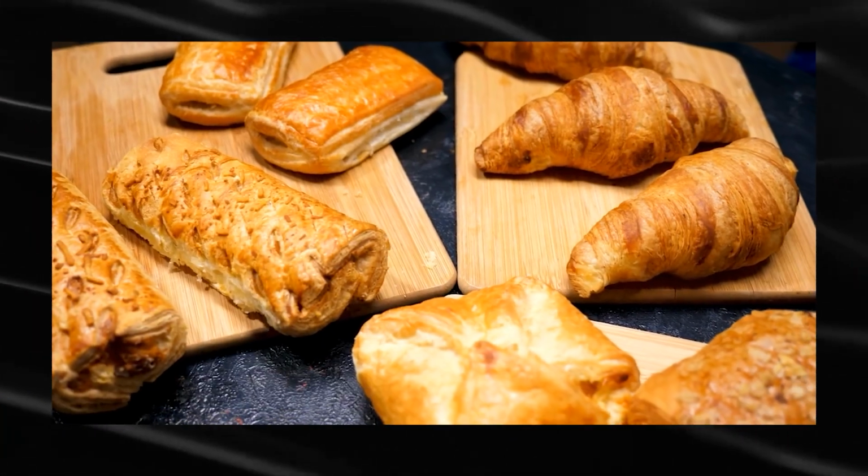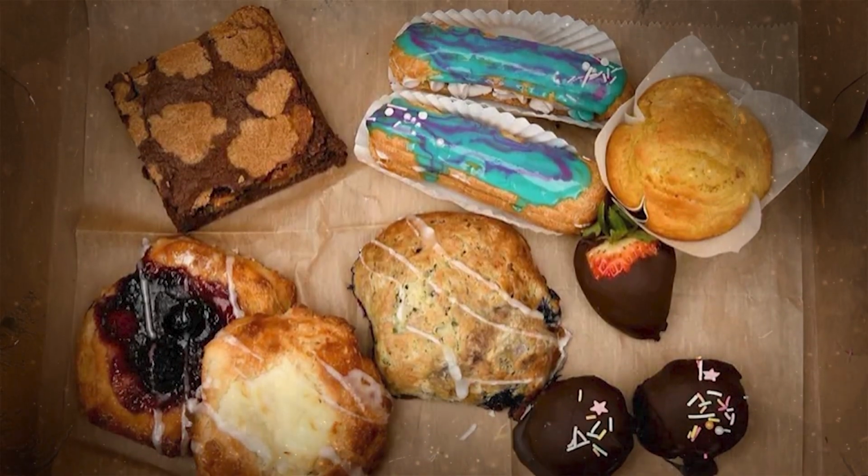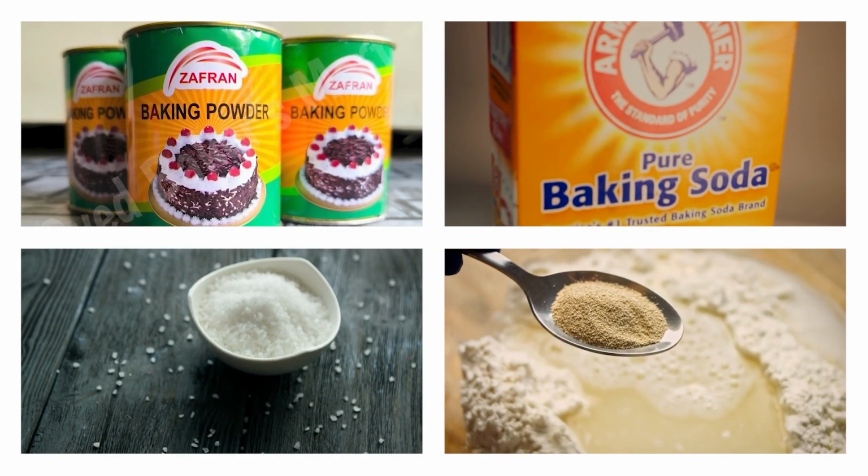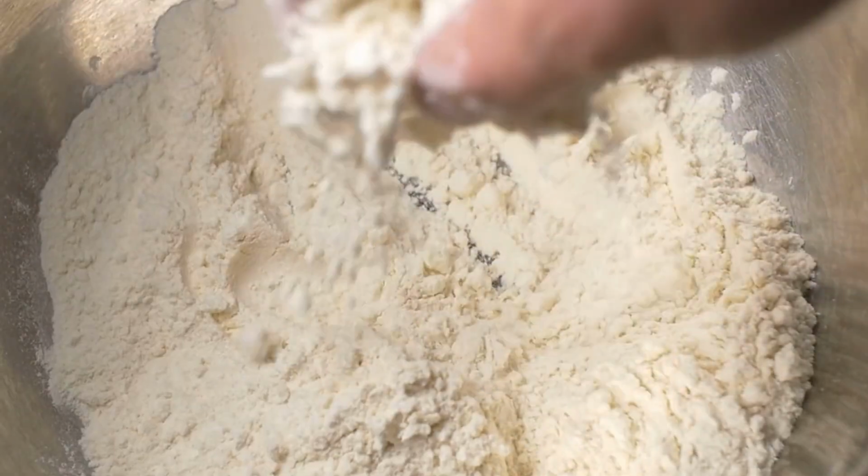Being able to bake bread, make pancakes, or create familiar baked goods provides normalcy and comfort when everything else feels chaotic. Stock baking powder, baking soda, salt, and yeast along with flour.